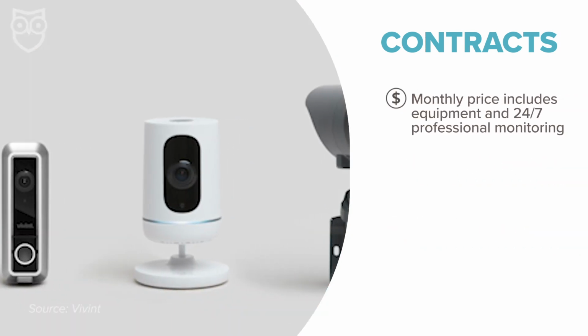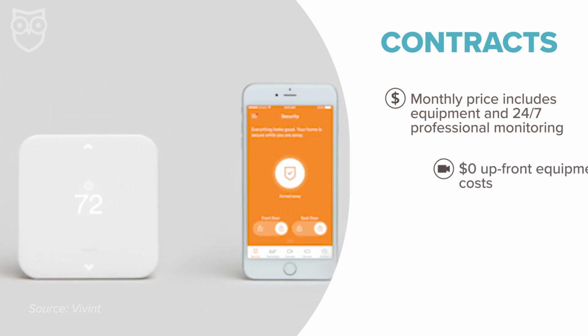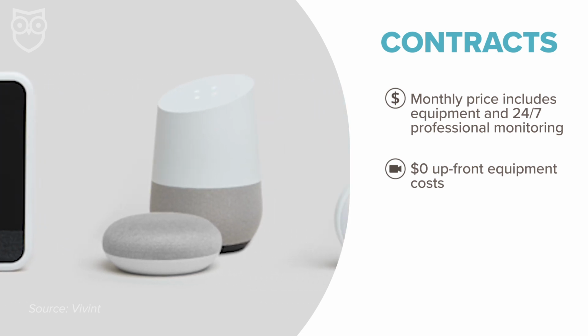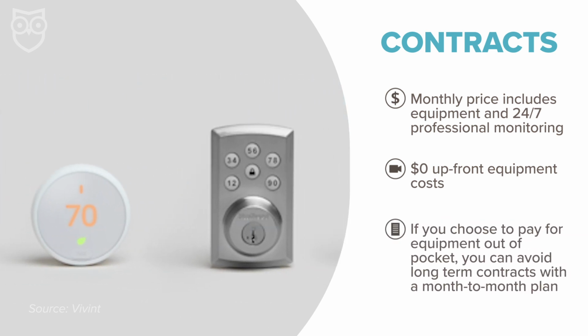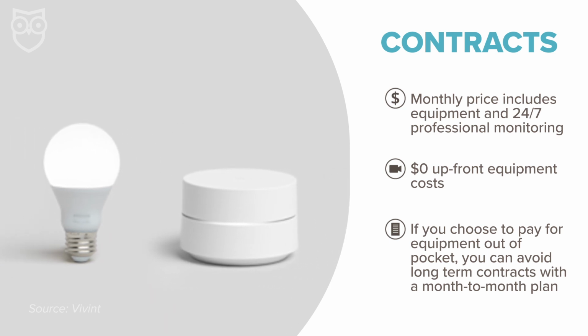Vivint's monthly contract price covers the cost of equipment and 24/7 professional monitoring, so you don't have to buy your equipment up front. But if you do pay for your equipment out of pocket, you can avoid the long-term contract altogether and enjoy Vivint's high-end home security protection on a month-to-month basis. For those who choose the contract route, Vivint has made some good updates to its cancellation policies.